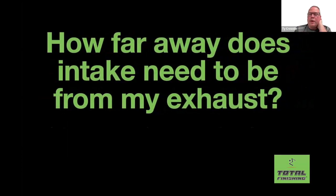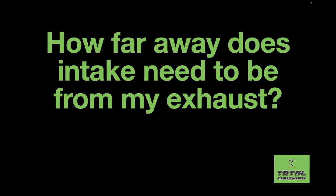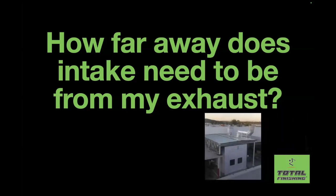How far away does the intake need to be from my exhaust? If you have an air makeup intake back into the building, how far away does that need to be from the exhaust? 10 feet? Close. 12? It's 15.